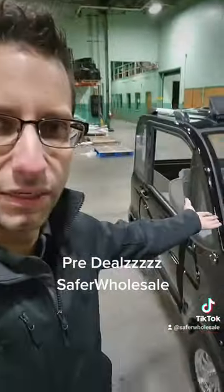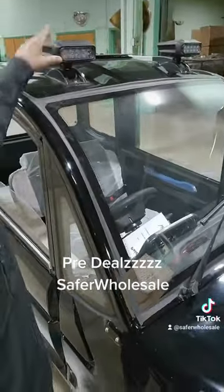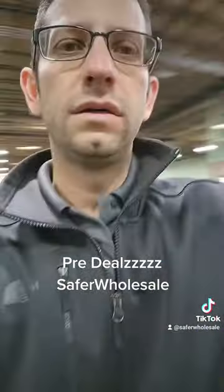This one right here is all ready to go. This is a pickup tomorrow. And you've got adjustable lights on here.